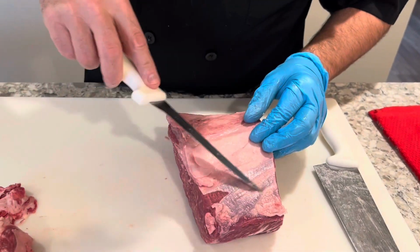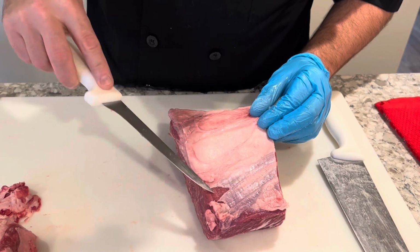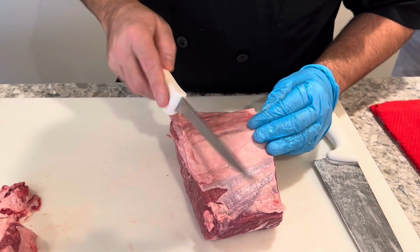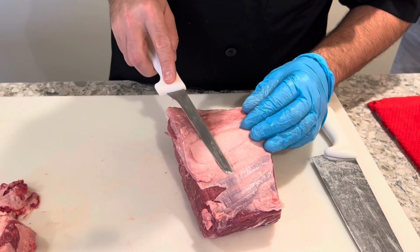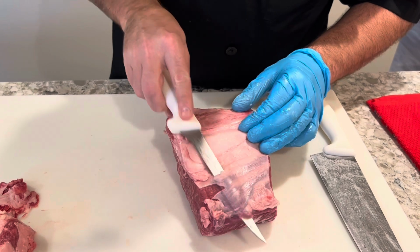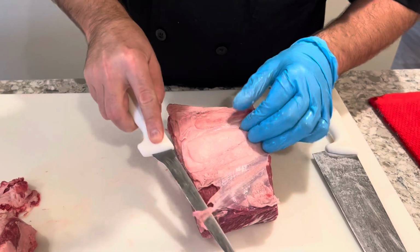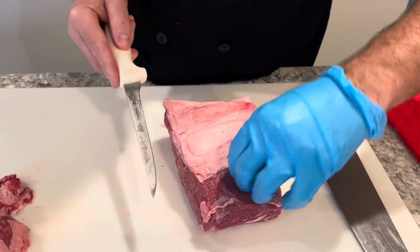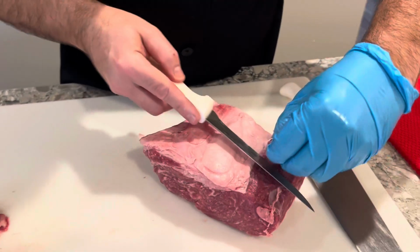Just, you see here, see this streaky looking thin film? That's what's called the silver skin. So, and again, why you need this skinny knife, a boning knife, just get under there and just point it upwards and just start to trim that away. You want to try not to waste any meat if you can.